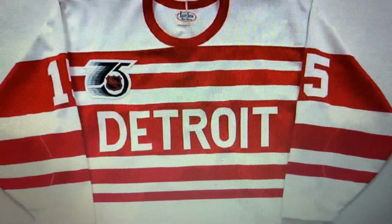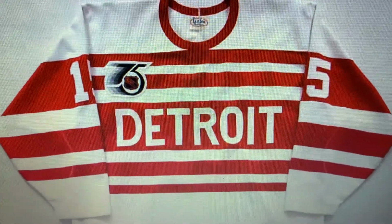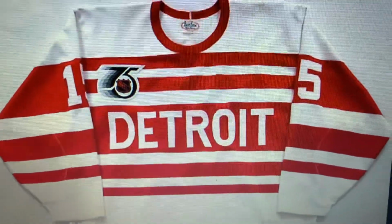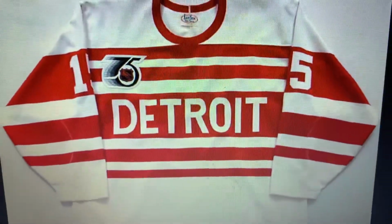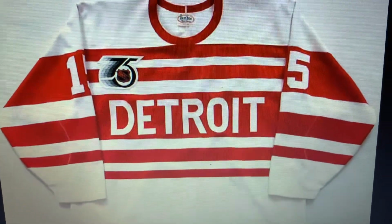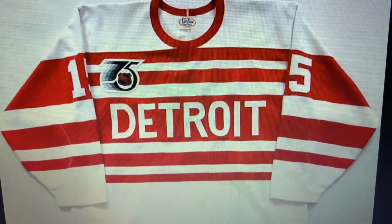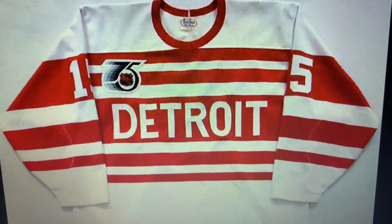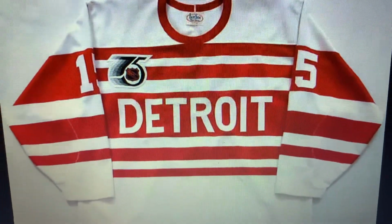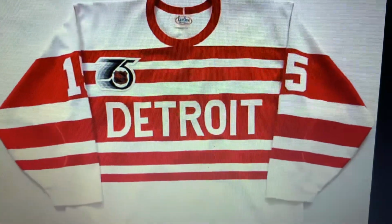If Detroit ever ends up bringing this design back, which I hope that day eventually comes, to be honest, I love this uniform. And if you do happen to own a team-issued or even beyond that, a game-worn turn-back-the-clock sweater, not only is it super, super rare, but I am super, super jealous. I would love to eventually own one of these, even if it's a replica at some point. I've always loved this design.